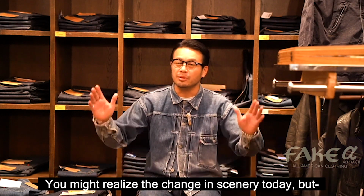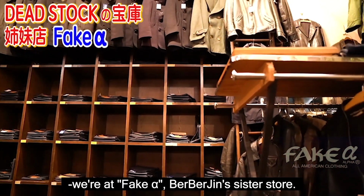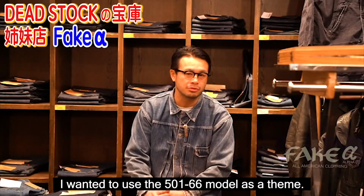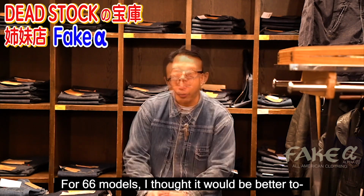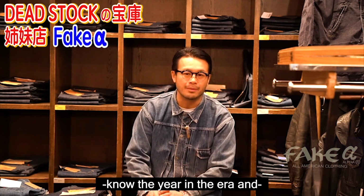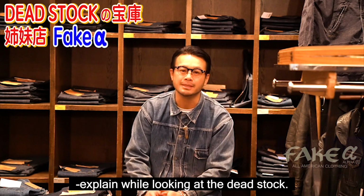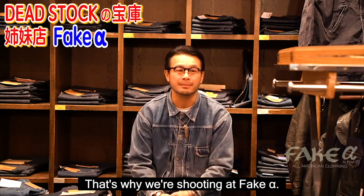You might notice the change of scenery today. That's because we are at Fake A, BerberJin's sister store. Today, I wanted to use the 50166 model as a theme. For the 66 models, I thought it would be easier to understand the year in the era and explain while looking at the dead stock. And that's why we're shooting at Fake A.